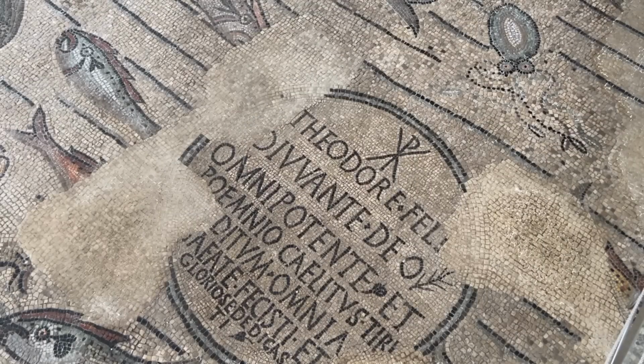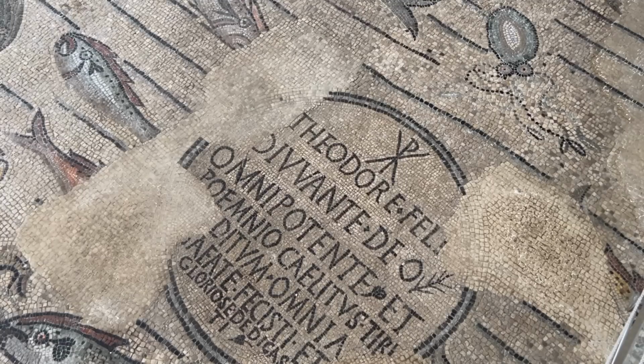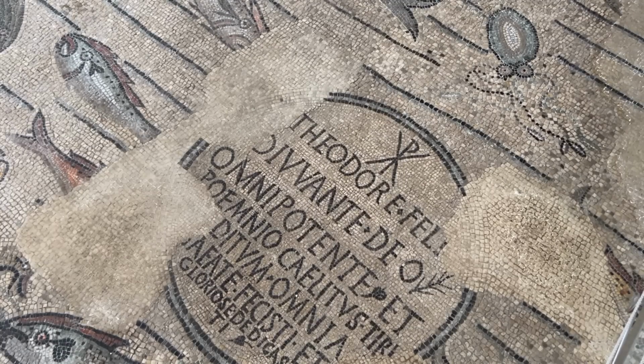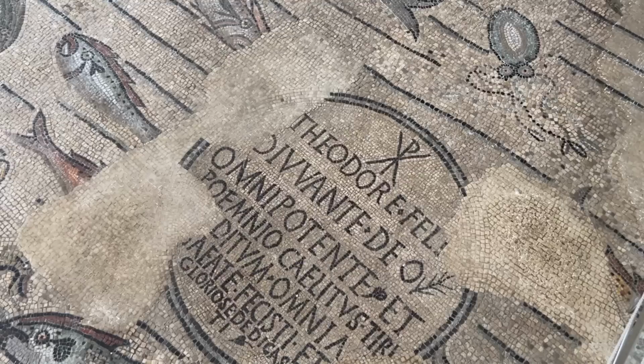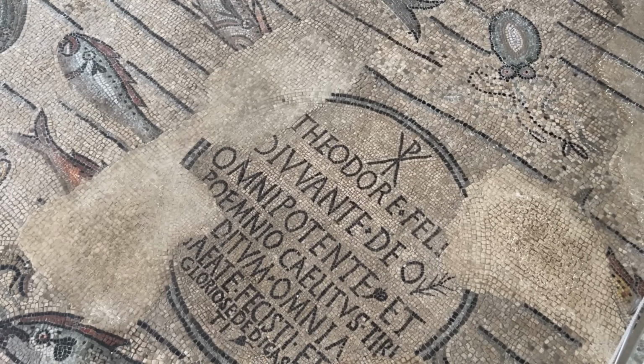It seems fitting to close with this inscription for Theodore, the bishop who built this basilica. It reads, "Fortunate Theodore, you have, with the help of God and your congregation, built and gloriously dedicated this church."